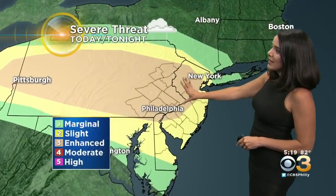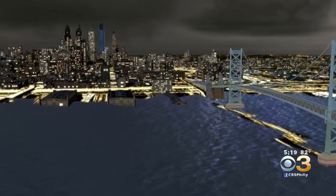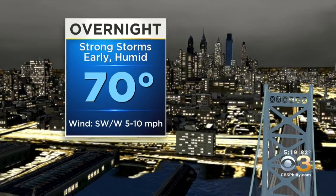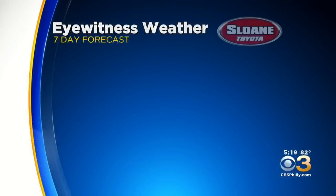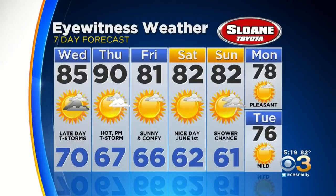Our severe threat is enhanced today and tonight, and once again tomorrow we're going to be under an enhanced risk of severe weather almost the exact same time of day. We're talking 4 p.m. to about 9 p.m. tomorrow, and guess what? Yet again on Thursday, another threat for severe storms in the afternoon as temperatures skyrocket to 90 degrees and a cold front pushes through. The good news is we're going to clear this severe weather threat out of here by Friday and the weekend, and it does look really nice as we head into next week.